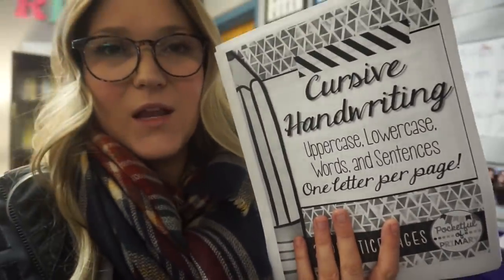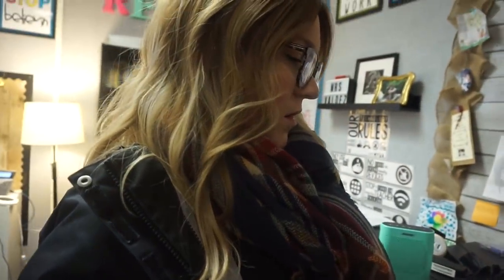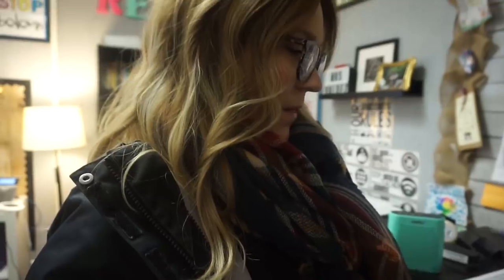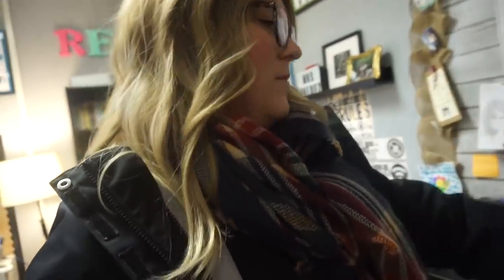I also printed this cursive handwriting resource from Pocketful of Primary. I want to start doing cursive every day and start introducing those once we get back from Christmas break. So I just printed these now so that I have them.